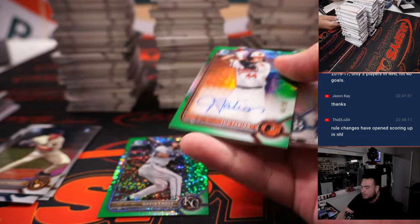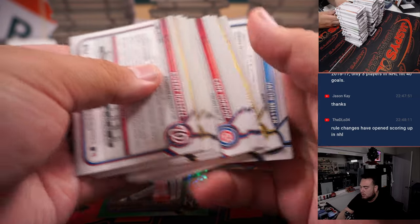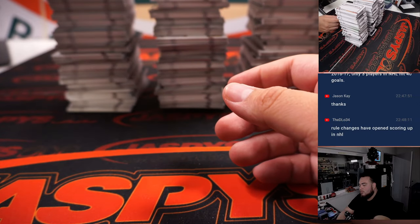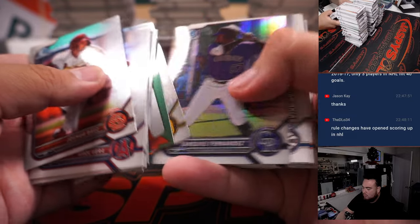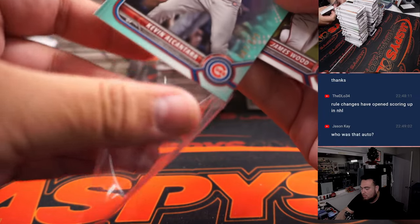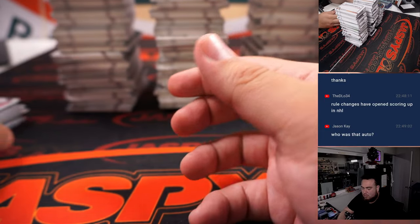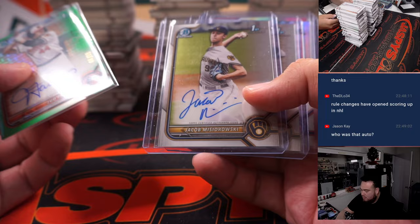Cross and Judd Fabian to 99, Orioles. Did I miss another auto? No, right? I said these names. Mazurowski and Fabian.